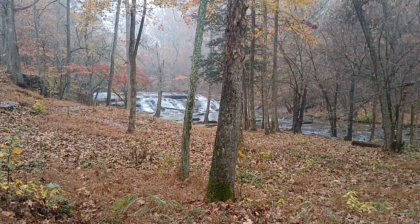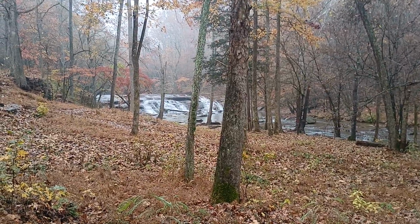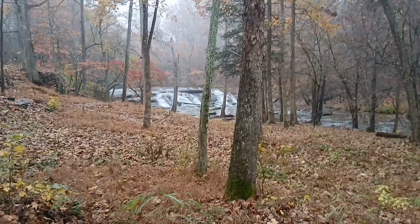But yeah, you can see the wall extends all the way back here. Look how far away we are. Pretty amazing.